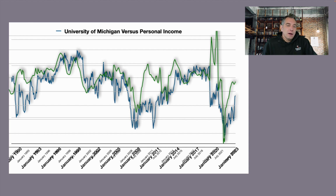So personal incomes, real simple. You get a paycheck. How do you feel about that? University of Michigan consumer sentiment. There's also a consumer confidence index as well. They go hand in hand. They look at the same things, just slightly differently. Regardless, we can see personal incomes starting to head back upward. Consumption is increasing. Because of that, confidence is rising. There is an ever so slight delay in confidence after incomes, but it's a pretty good ratio.